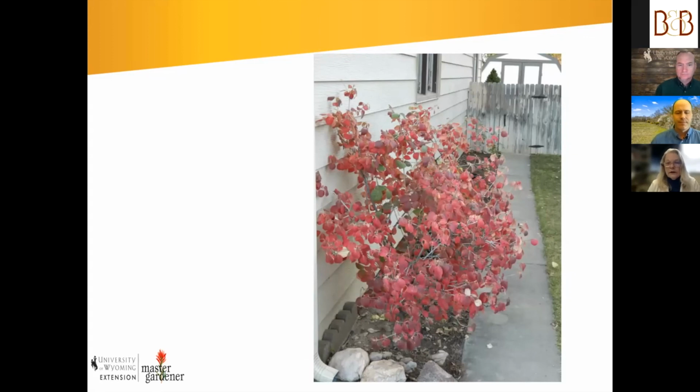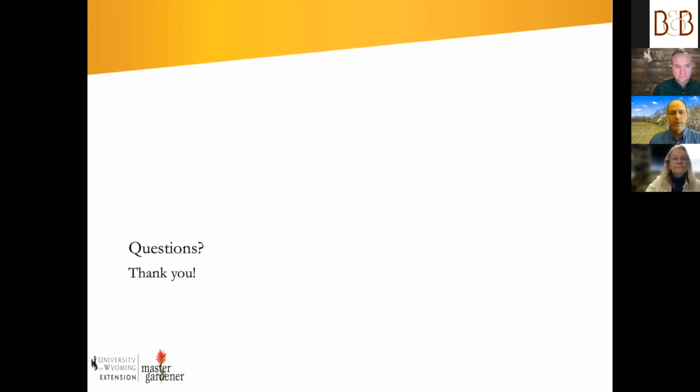And this is the viburnum in fall color. Another plus for viburnum. This one is on the east side of the house, and they all do this. We have several viburnums, and they're just wonderful in the fall. So I think that's the last one.